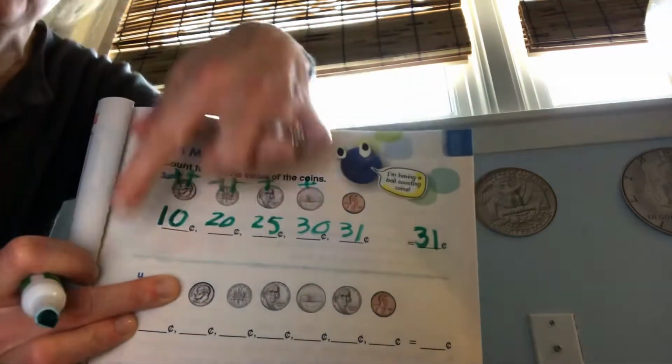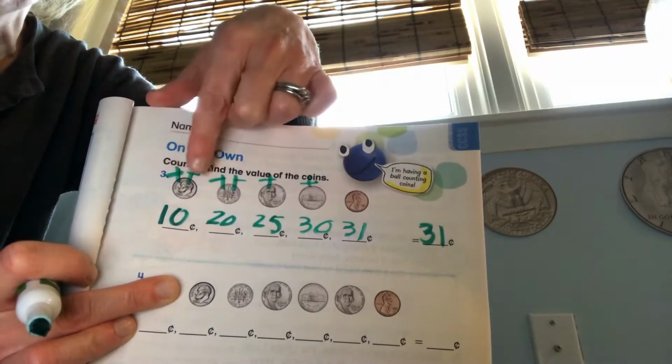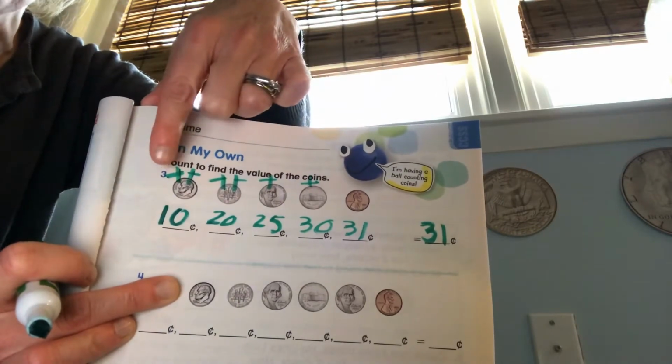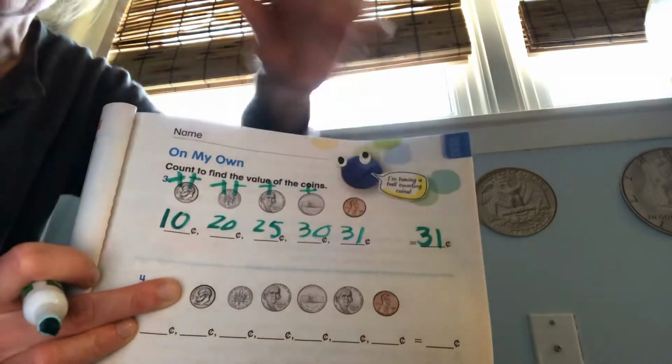So you can either count it this way if you feel comfortable. If you're not quite there yet, put your hairs on it. A dime has 2, a nickel has 1, a nickel has 1, and then you cut it counting by fives: 5, 10, 15, 20, 25, 30, plus 1 is 31. The penny is the easiest because you just count on by ones.